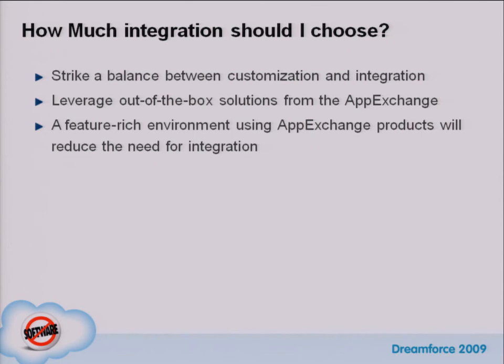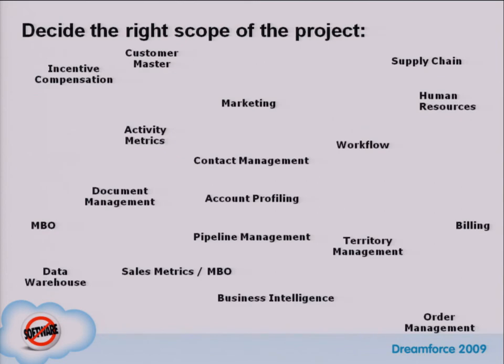So by leveraging, number one, building more functionality into the application, and number two, also leveraging the App Exchange, you'll find a lot of pre-built applications there have a lot of functionality already built. And by incorporating that, again, you're going to eliminate, in some cases, the need to have these things outside. You can move your territory management inside the application. In some cases, you can move your customer master information inside the application.